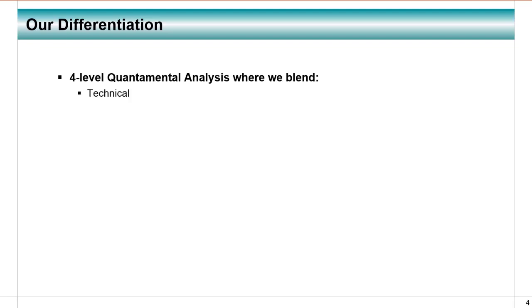Our differentiation, and I just have two more slides here to tell you about Upside Options, and then I'll jump into the presentation. So we use four-level quantamental analysis, where we blend technical, fundamental, and factor-based quantitative analysis. Our strategies are long and short, so we can make money in both directions, and what we're going to cover in this presentation is how we're adding the short positions.